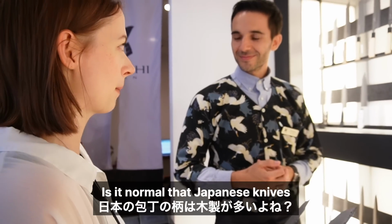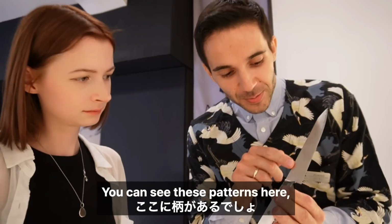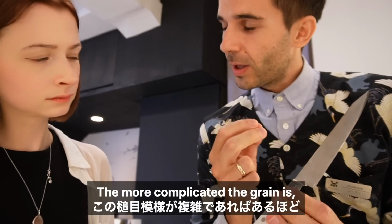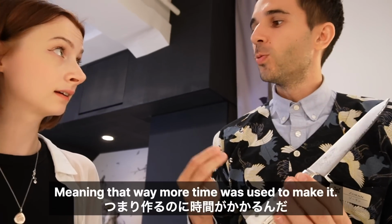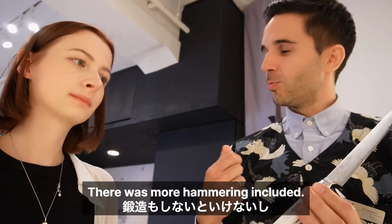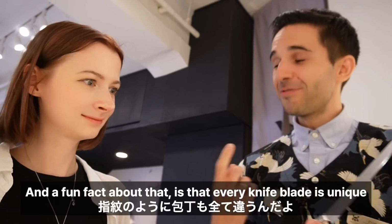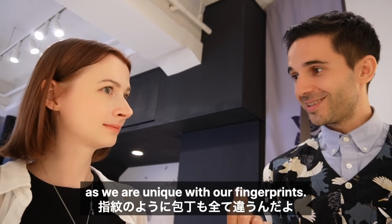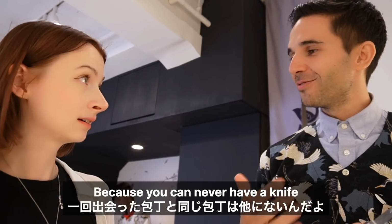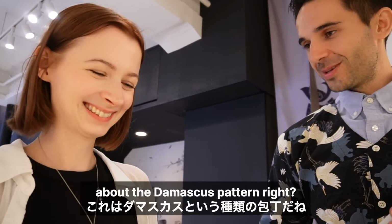Is it normal that Japanese knives primarily have a wooden handle? Yeah, that would be the more traditional. Okay. You can see these patterns here. The more complicated the grain is, that means the more sheets of metal were used. Okay. Meaning way more time was used to make it. There was more hammering included. Again, we come back to the craftsman using more time, right? And a fun fact about that is that every knife blade is unique as we are unique with our fingerprints. Really? Yes, you can never have a knife that's going to have exactly the same grain. That's really one of the most interesting things about that, a cool fact about the Damascus pattern, right?